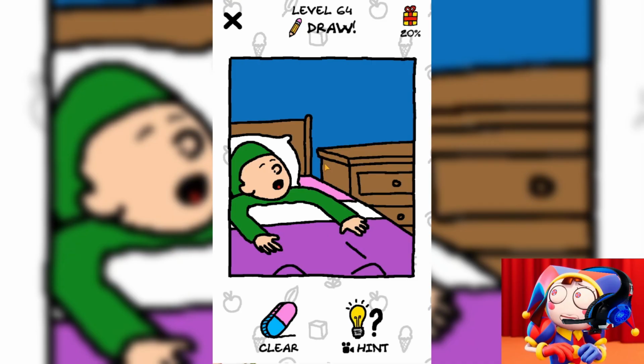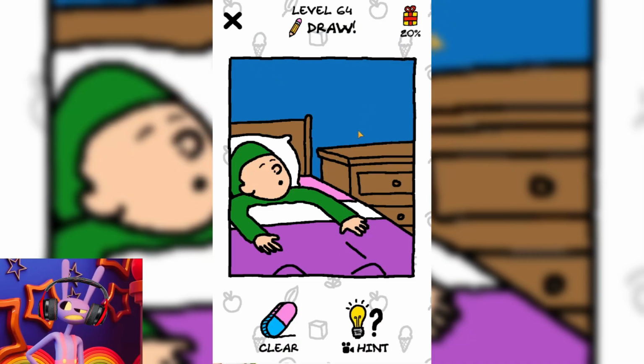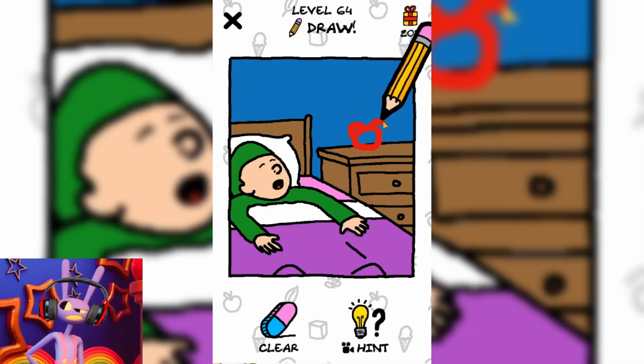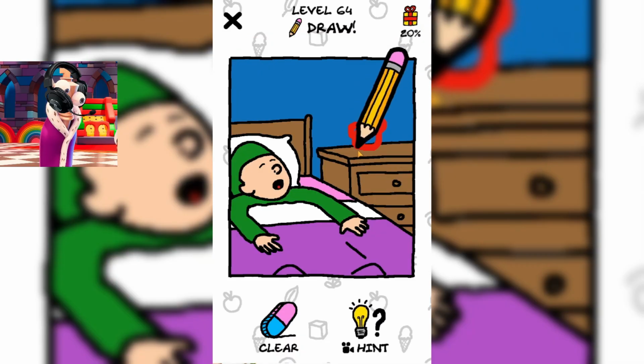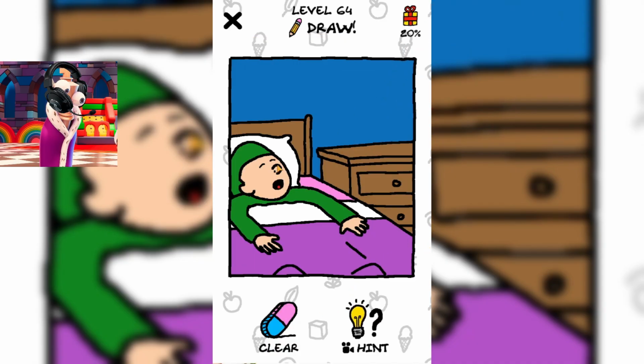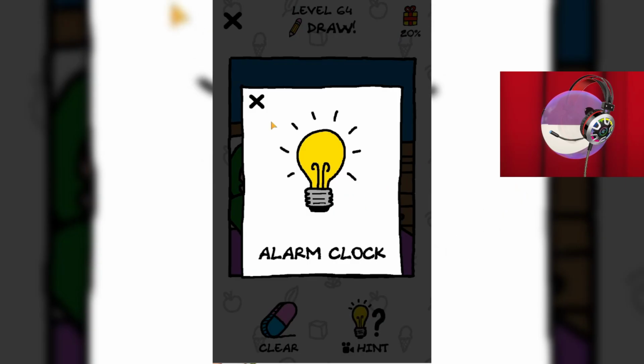Well, now we need to help this guy. Maybe we need to draw a sleep bandage for him. Now this guy will sleep more pleasantly, but it seems to me that this is not exactly what he needs. Well then, let's try to wake him up. To do this, we need to draw an alarm clock. Seriously? Doesn't he like this alarm clock? Well then, I don't know what we need. This guy is not happy with everything. He's definitely a clown.